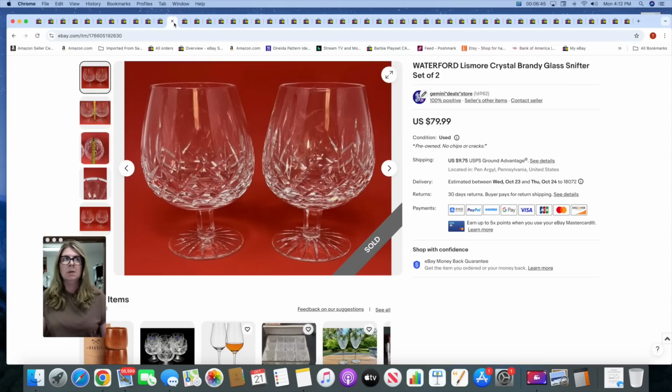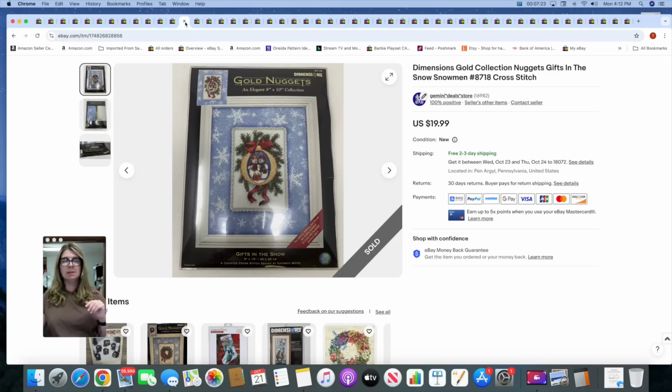I bought several different pieces of Waterford Lismore pattern. I got champagne glasses, which, no, they didn't sell yet. The other ones, I sold some wine hocks. They sold already for, I believe, $119. And now these sold for $79.99 plus shipping. And I paid $90 for the lot. I still have some of the champagne glasses. And I believe I also got the tall champagne and the short champagne, which could also be used for ice cream or whatever. Anyway, moving on.